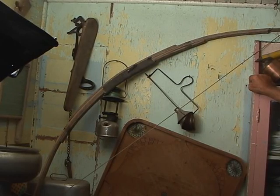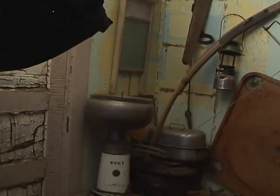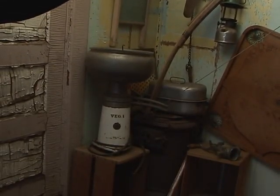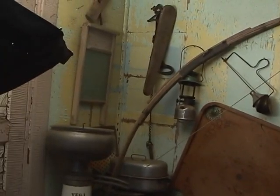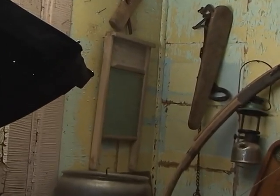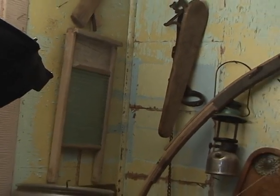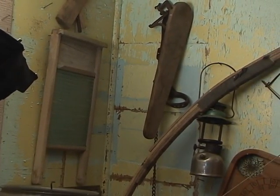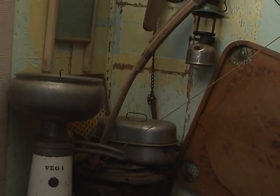So what's this thing right here? That's a cream separator. Oh. Yeah. These shards of discs go into it. And that's an old washboard that your dad would use. That was my mother's, yeah. Yeah. An old iron board.